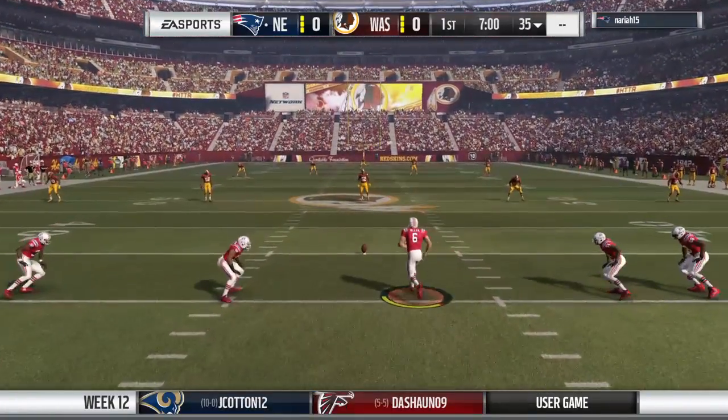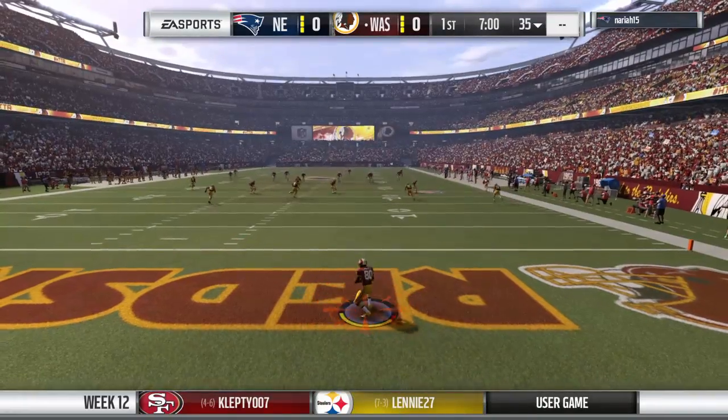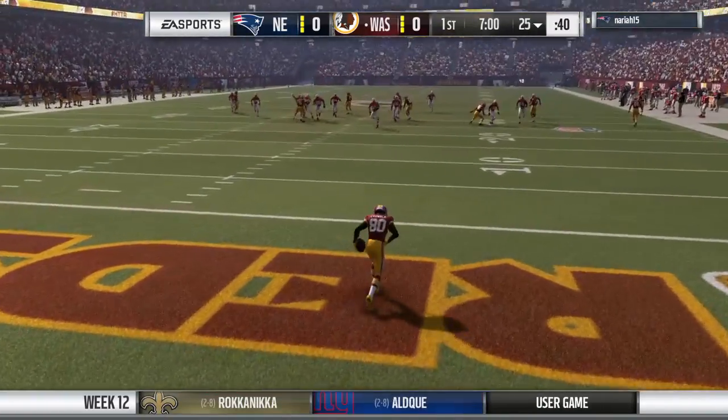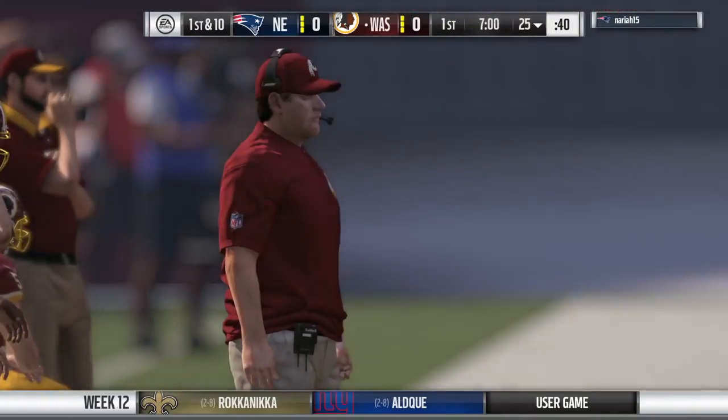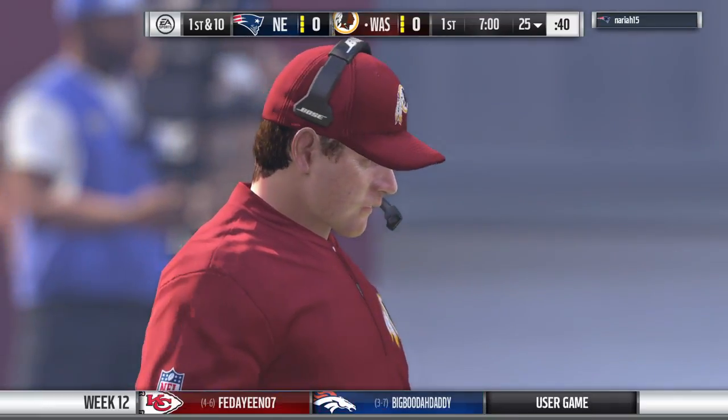All right, Larry, we are due east from our nation's capital at FedEx Field in Landover, Maryland. Coming up, we've got a good matchup on tap between the New England Patriots and the Washington Redskins.